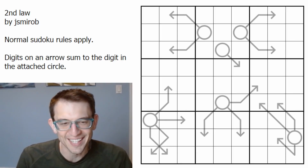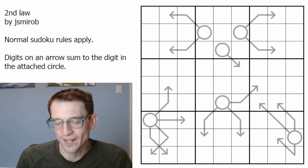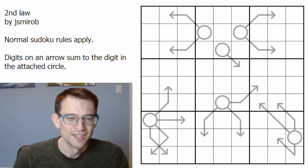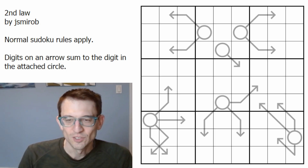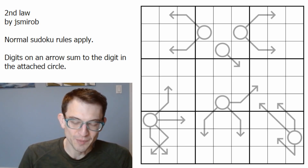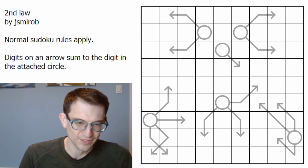This is kind of my holiday best of the year video where I try to highlight some puzzles that have stuck with me. They've been sticking in my brain for one reason or another over the course of the year, and really not many people have seen them. This puzzle in particular, called Second Law by jsmirob, I think it has 20 solves, maybe 21 on Logic Masters Germany. I haven't seen it. It's possible that someone else has streamed it, but I haven't seen it featured anywhere. And I think it's just a gorgeous, gorgeous puzzle.